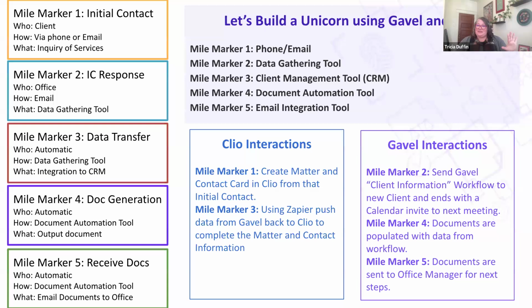So this is what I would do, is go through the different interactions and really think about, is there anything else that I would like to add in here? Then I'd add those mile markers and then I'd add those interactions. So I could say, okay, what else am I interacting with?